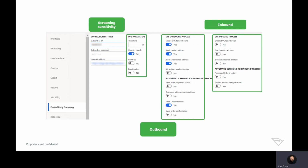And then we have the outbound processes and then the inbound processes. So we have the ability to turn on or off some of the automatic screening. Screening can happen when you create a new record for a customer or a vendor, or if you modify or add or delete an address. And then some of the processes are about disabling, or blocking, the confirmation of a sales order for a denied party.